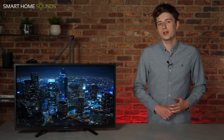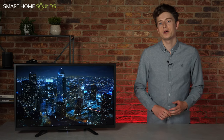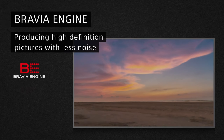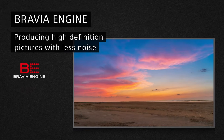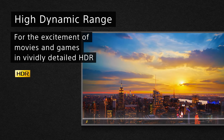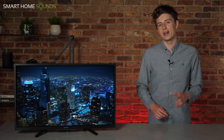So if we take a closer look at this TV, it is powered by the Bravia engine processor, which offers full digital processing for higher definition in pictures with reduced noise. It's also designed to boost the colors and contrast of your pictures for a more vivid and true to life image. Now, it's tricky here, as I've been spoiled with the TVs at the other end of the scale.